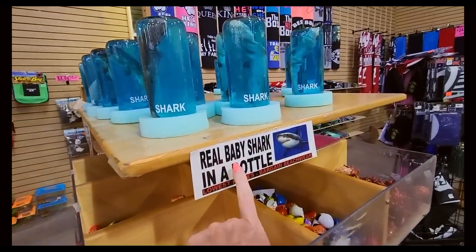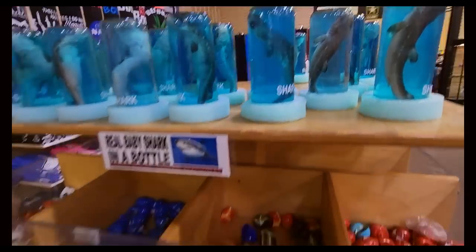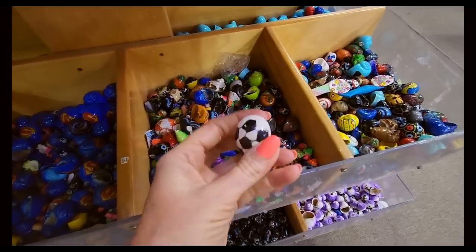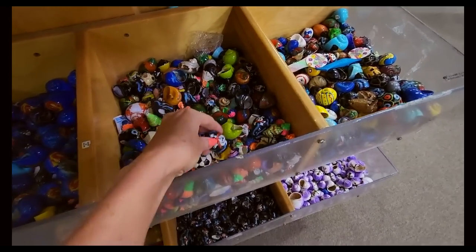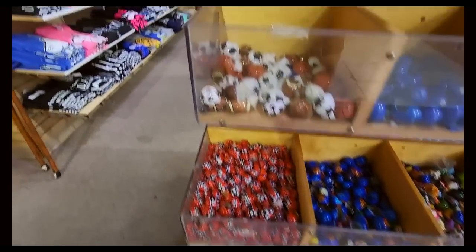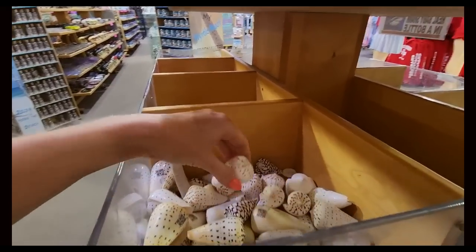You can get a real baby shark in a bottle. And these little sharks. And we can get colorful seashells that have been painted to look like soccer balls. Or you can get one with a pirate painted on it. Or a skull and crossbones. I just like the regular seashells like these.